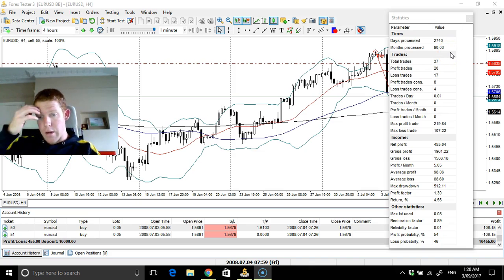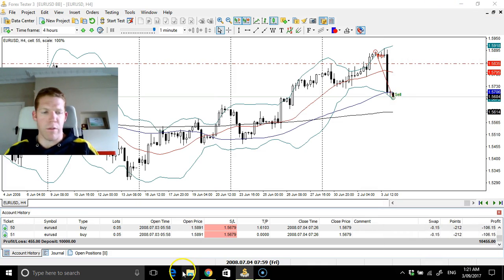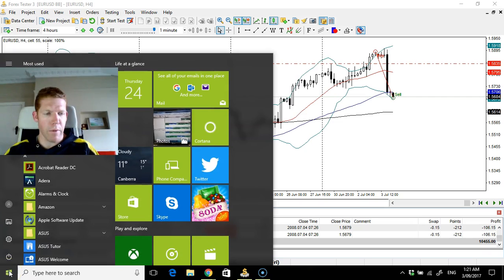So we're currently at 90 months. I did some testing last night, and that was obviously what we see here. So I'm back to 4.55% return, and that is a 54% win rate. Okay, we'll just move that over there for now. Look at the calculator.